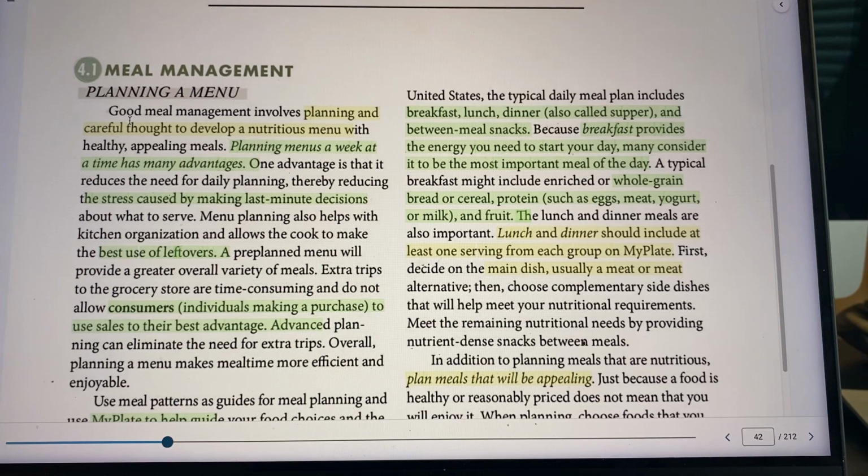The lunch and dinner meals are also important. Lunch and dinner should include at least 1 serving from each of the groups on My Plate, right? So first they decide on the main dish. Your main dish may be a protein, meat, or a meat alternative, and then complementary side dishes that go to the side for your vegetables and such.